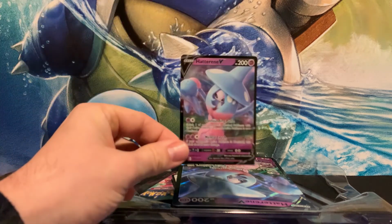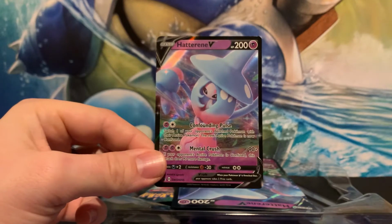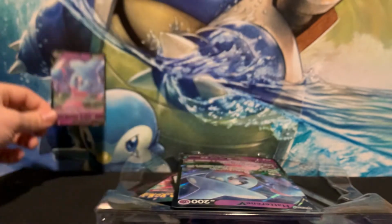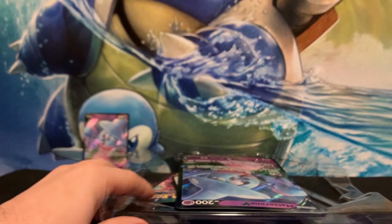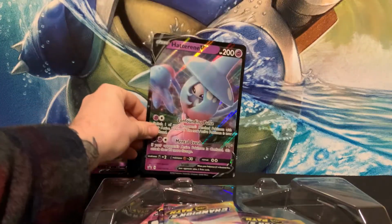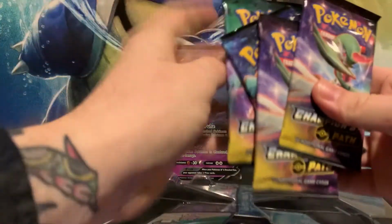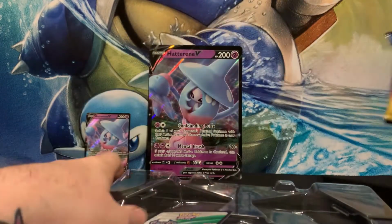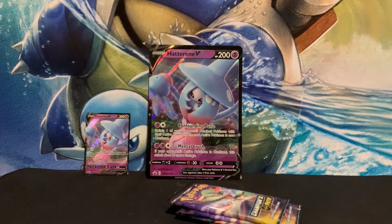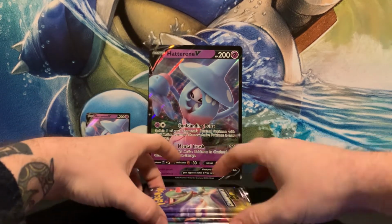There's the Hatterene V promo. Sometimes these can be difficult to pull out of the plastic, I guess, container that they're kind of sitting into. It's difficult to get them pulled without bending the card. So I kind of try my best to prevent that from happening. Okay, so as you can see, I have got all 4 of the boosters here. They were simply just slid out of visibility. Nothing was missing, which is a good thing. So, let's get started.